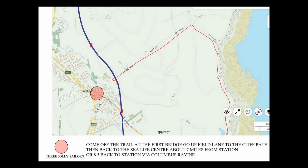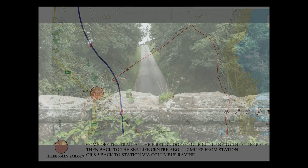As you can see from the map, you go along what's called Field Lane, and you're just heading towards the cliff tops. You'll come to, I think it's a kennels, a big farm. You'll be turning right, following the road, and you'll come to a little car park, well, where cars can park, where people take the dogs and go down onto the beach or along the cliff tops, and then you just follow the cliff top back into Scarborough.